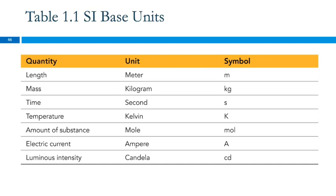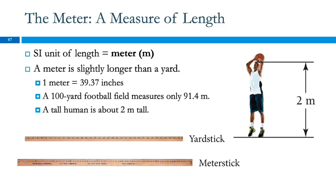These are the base units in the SI system. So there's units for length, mass, time, temperature, and amount of substance. Those are ones that we'll run into in chemistry. There's also a unit for electric current and for luminous intensity, and that's there just for completeness, but we're not going to use those at all. So kilogram, meter, second, Kelvin, and mole, and their abbreviations. So for length, the base unit is a meter, and the abbreviation is a lowercase m.